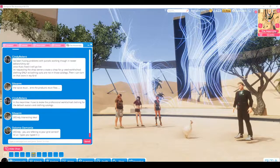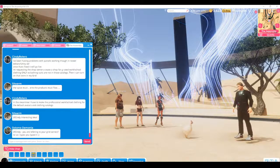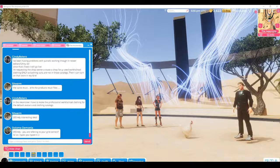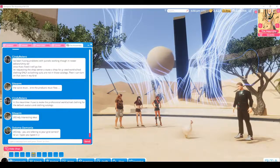It's us showcasing specific items, specific regions, and that's something that white label grids, again, can pick and choose whatever they want to showcase on their grids as well. But for the main grid, that's us picking and choosing.